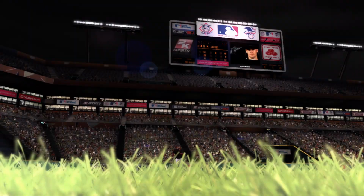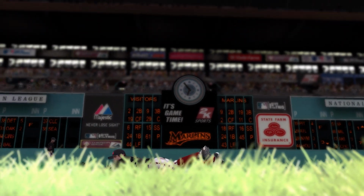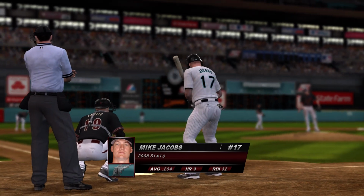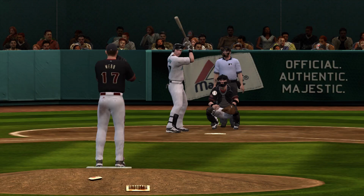Here's some action on the replay. 2K Sports top play. Burns with a fabulous play. A sensational play in the outfield. Well, it looks like this ball's running away from him too, John, but he says not so fast, and he makes a nice super diving catch.